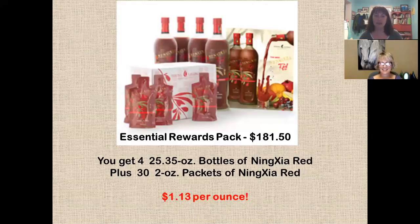So the best deal, I think, when it comes to the Ningxia Red, is the Essential Rewards pack. If you're on Essential Rewards, this is the best way and the least cost per ounce to get Ningxia Red. This is how our family gets it. You get 4 bottles and a box of 30 packets, and it comes out to $1.13 per ounce.